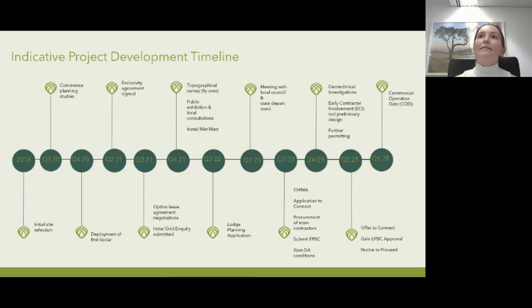So we'll be working on that through the next 1.5 years until Q2 2025, when we're hoping to receive the offer to connect and the EPBC approval in time to give notice to proceed so we can start construction. So of course, that's the time that CleanCo will have to decide, does this project still stack up for me, and whether they're going to own the project. So then construction is expected to take 30 months, of which probably 6 months is commissioning, so 24 months of work and movements in town. So the site is expected to be operating and connected to the grid, ready to power 195,000 homes by Q1 2028.